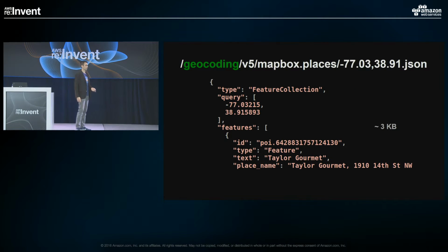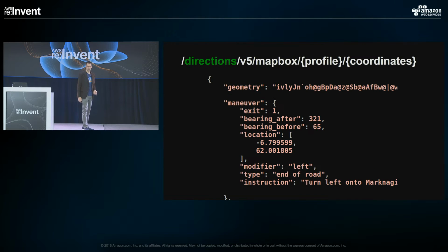Now, looking at another example API, geocoding. This is where you put in, say, I'm in Las Vegas, and it will return back what the longitude is of Las Vegas, or you can do the reverse. Say you're building a mobile app and you want to know where you actually are. You can send the latitude and longitude to the API, and it will return back where you actually are, the point of interest or the place name.